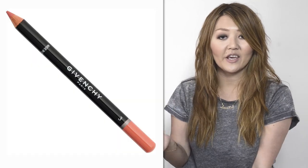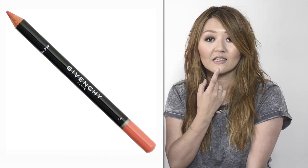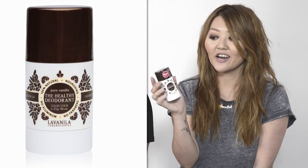The next thing we're going to show you is from Sephora. It's a quick haul, but I thought you guys always want to know what I get there, so I'm going to show you. The first item is a Givenchy lip liner in number 3. I have it already, I'm just refilling it. I love it. It's really the same tone as the lips that I have right now. Then La Vanilla deodorant in vanilla. We've never tried it, but I wanted to try it because we do like La Vanilla.